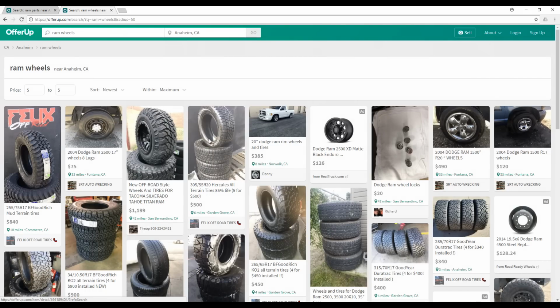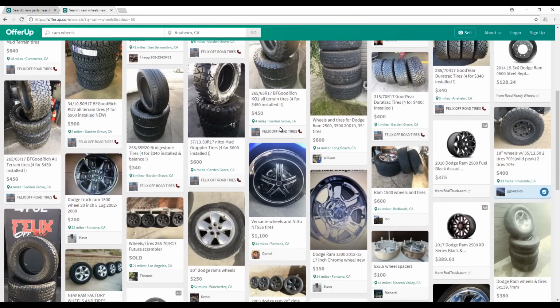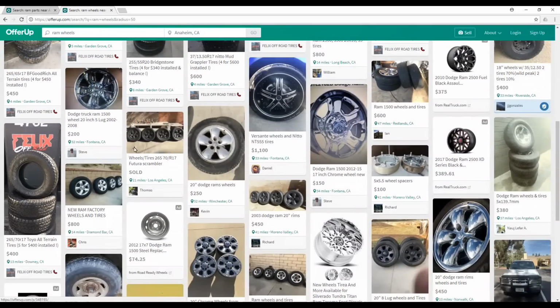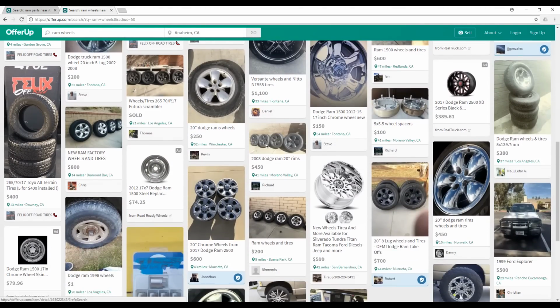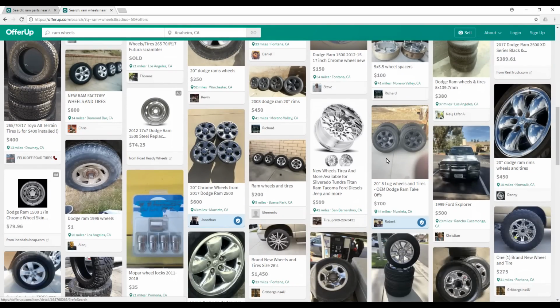A lot of businesses try to solicit their stuff on here too, so you kind of have to take that with a grain of salt. But this is where you can find pretty good deals. This is where I found the last set of wheels for a pretty good price. So here's a good example. I typed in Ram wheels, right? And these are the deals that are popping up.